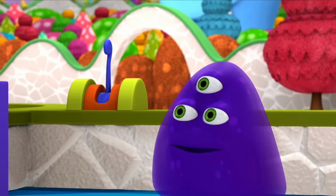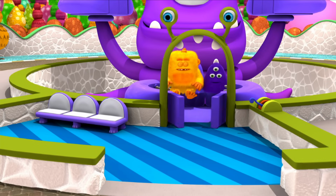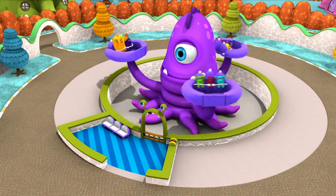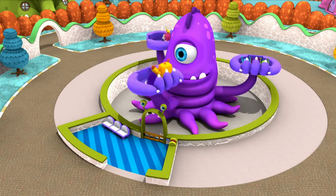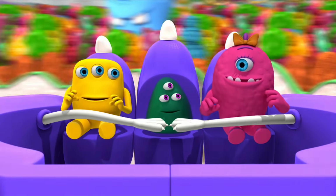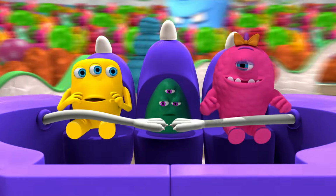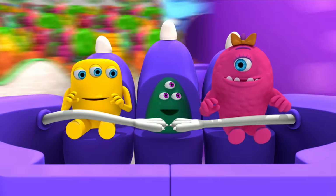Okay, Max. Here we go. Wait a minute. If Uncle Gloop is on the ride, who will stop it? That means we can ride all day.